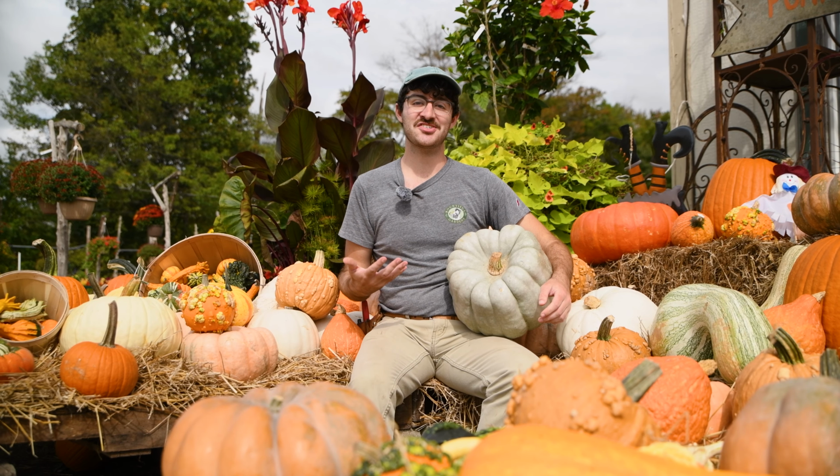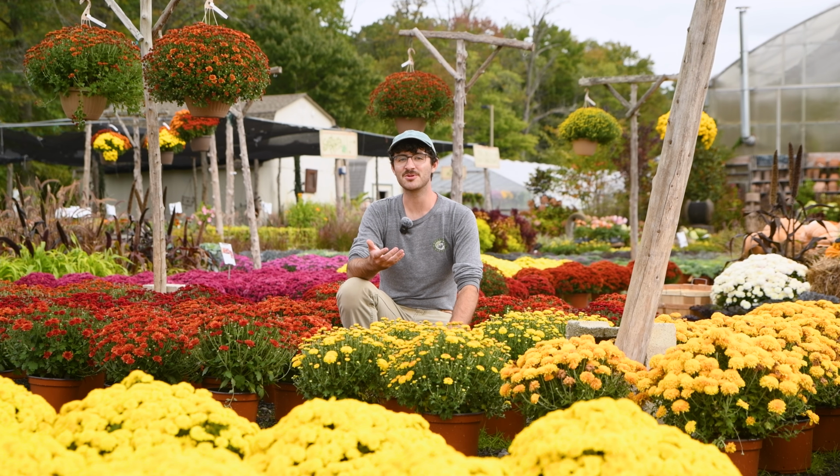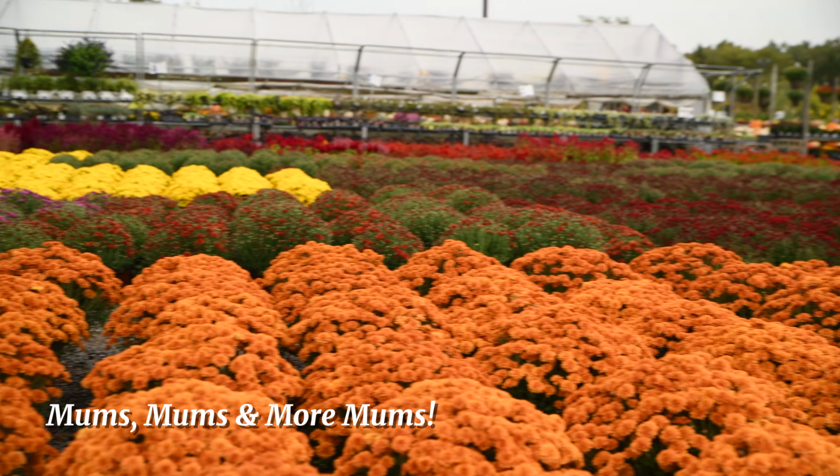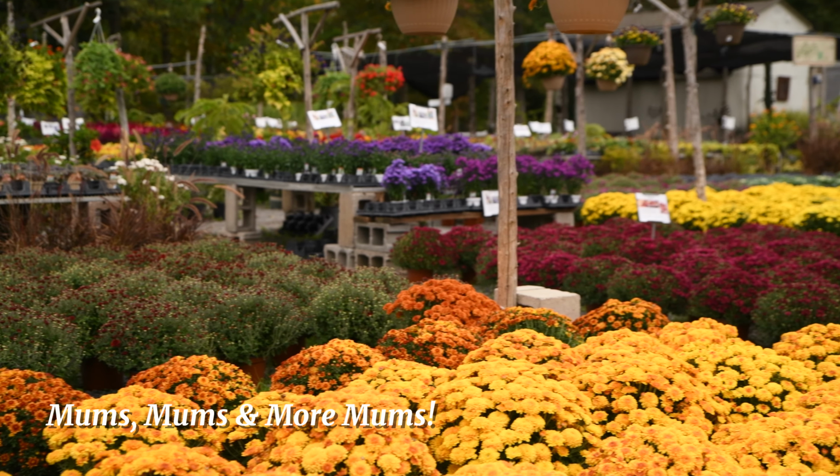I'm passionate about pumpkins, and we have so many seasonal squash and gorgeous gourds, so you have the pick of the patch for your front porch. Our name is Bountiful Gardens for a reason, and when fall rolls around, we carry every color of mum under the sun, so you have the perfect pick for your fall palette.